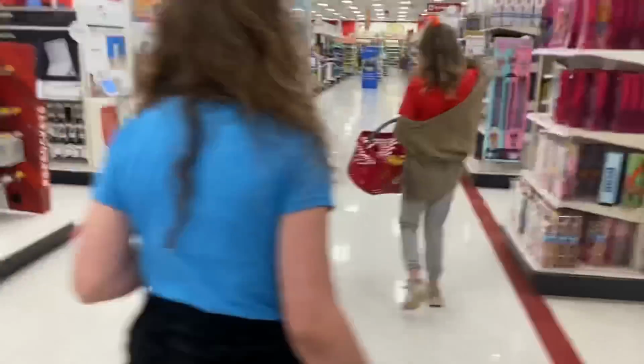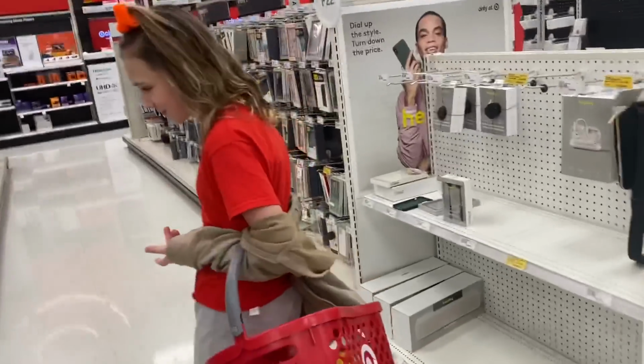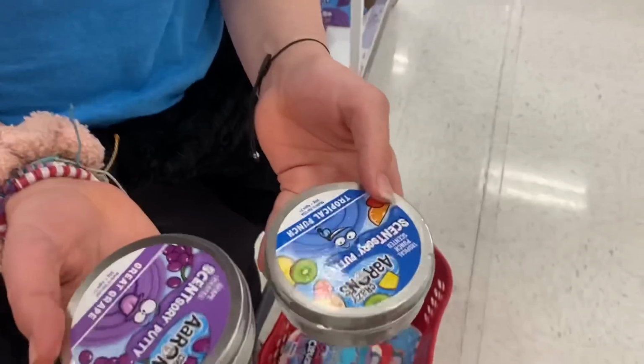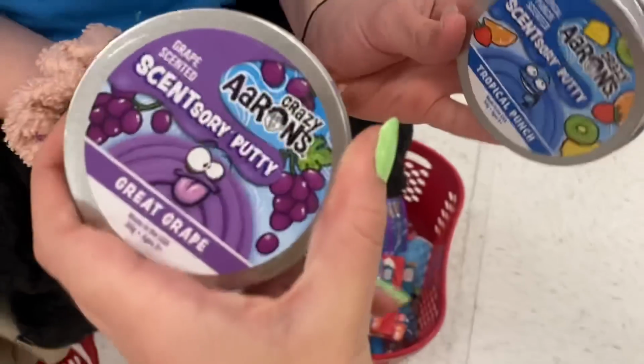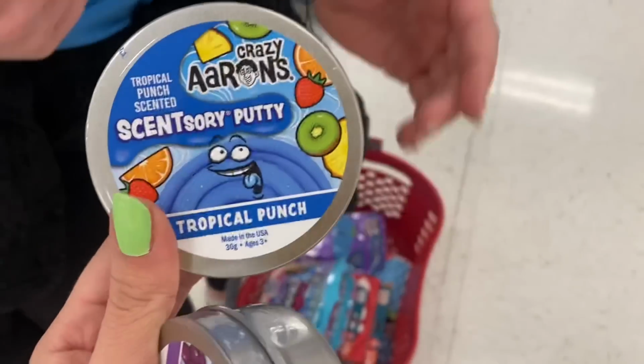Okay, I can get this. This poppet. Oh, I can get this poppet. And I can also get this poppet too. Callie, I low-key just thought you were a worker because of your red shirt. And I was like, uh-oh. Oh, I found two more that I didn't get. Ooh, little, let me see. The sensory. Scented. Sensory. Great grape and tropical punch.